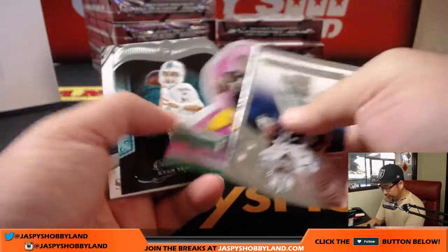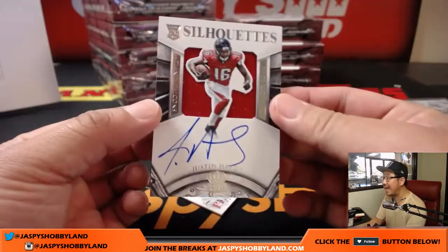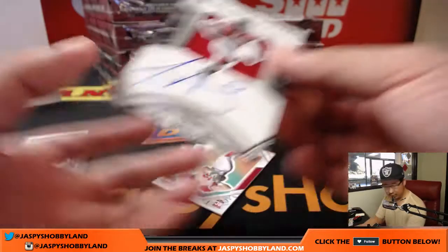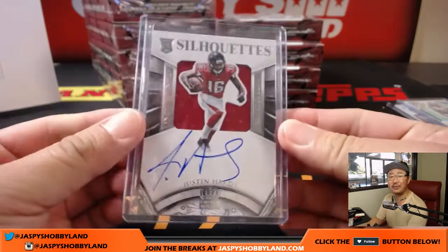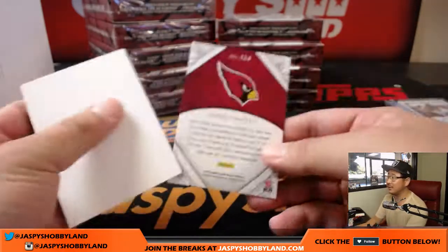On this side, there's our first silhouette autograph. Nice. Jersey and auto, Justin Hardy, 165 out of 299. Ellie says, yeah, I think that is your first train whistle, right? Arthur's reminiscing. Ah, I remember my first train whistle. What was your first train whistle, Arthur? Was it that Philip Rivers superfractor?